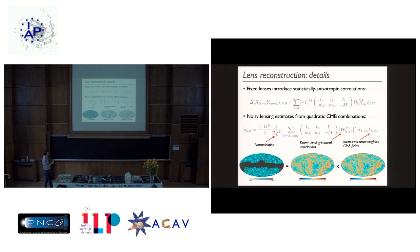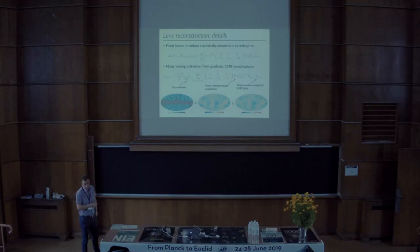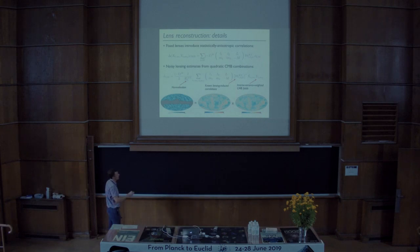reconstruct the lensing potential. The details of this aren't important. There's some geometric coupling term, which is just the spherical analog of a delta function. But the important thing is you take a pair of CMB fields, and these can be temperature or polarization. You inverse variance weight them to make the estimate more optimal, and then you combine them in such a way. So you're taking two CMB fields, convolving them in some way to pull out the CMB lensing.